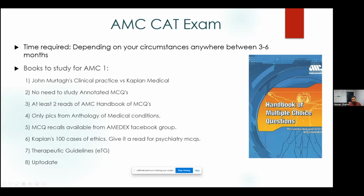And finally, anthology is something that you can probably just do pictures, because at times you want to know a spot diagnosis. And I've seen in some of the recent papers that they've taken some of the pictures directly from the anthology. And if these pictures have gone through your eyes once, then at least you can easily identify them when you see them next time around.